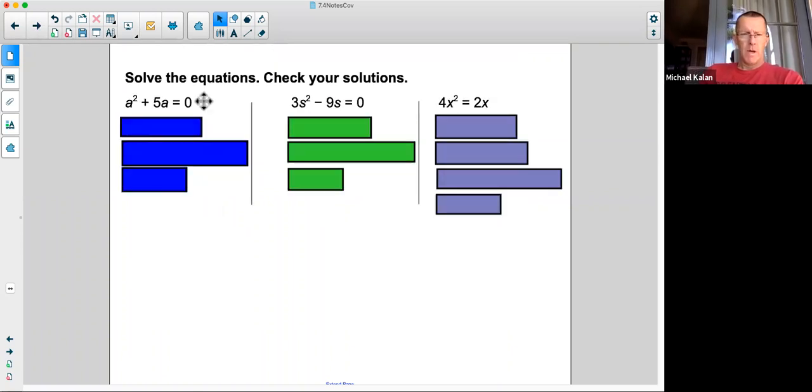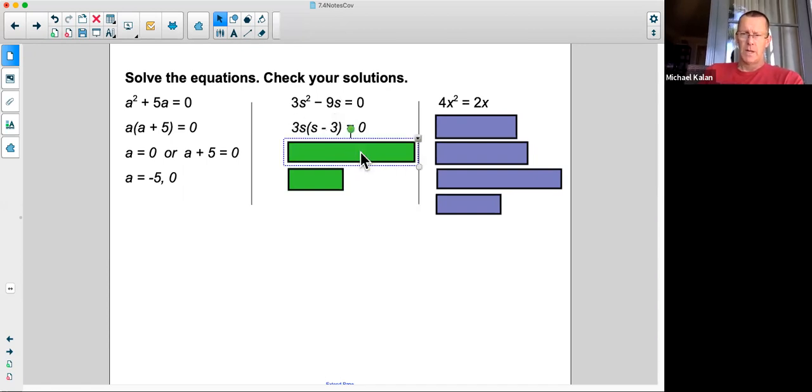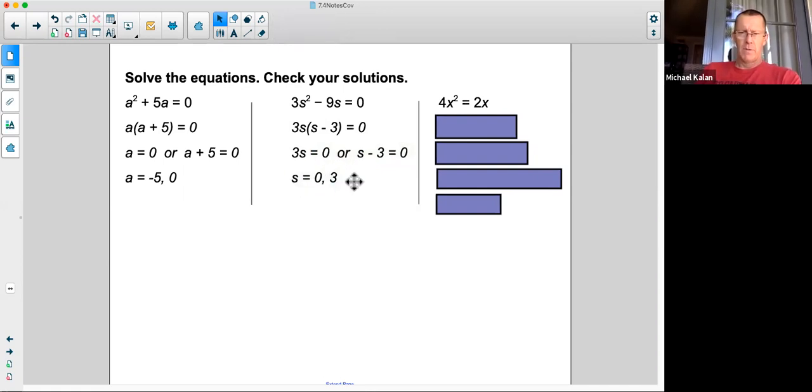Okay, so go ahead and pause the video and try these 3. Okay, we're back. Cover these. So hopefully you factored out the A, set each of those equal to 0, and you got negative 5 and 0. This one, GCF is 3s. And then we have that times s minus 3. Again, 3s times s gets me to 3s squared. 3s times negative 3 gets me to negative 9s. Set each factor equal to 0. Solve. And then you could always plug in and check, which you always should do.